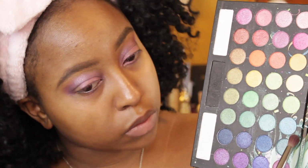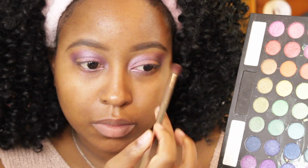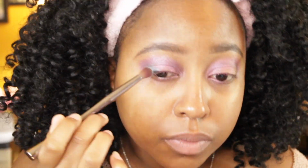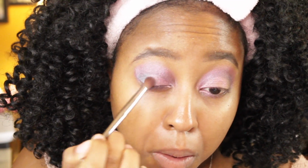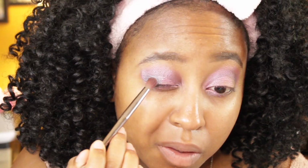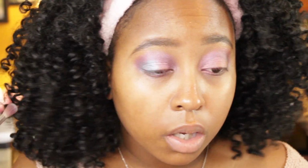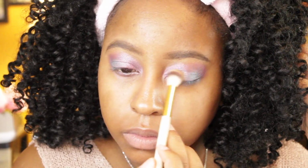So now I'm gonna go with this light blue turquoise kind of shade, and I'm gonna put it on the outside of that cut crease, and it is so pretty. It reminds me of a mermaid. So I'm gonna go ahead and blend that out as well. Pack on the color first before you start trying to blend, because if you don't pack color on, you're just gonna see that back shade of that concealer, and it can look real dusty.